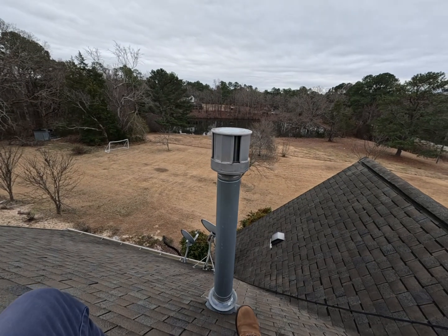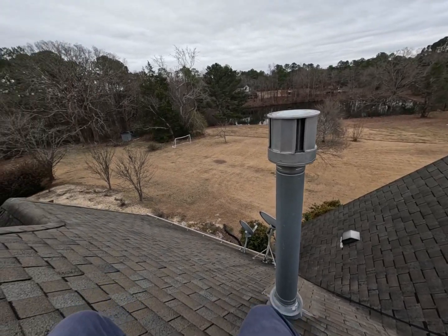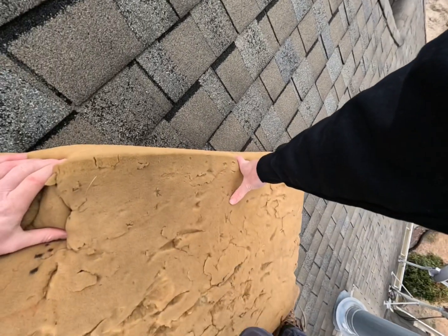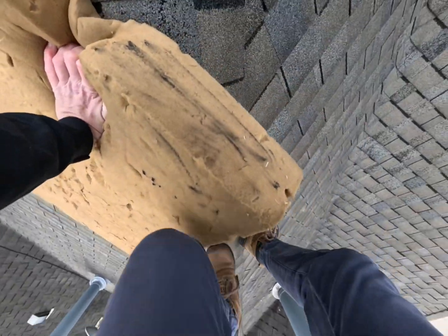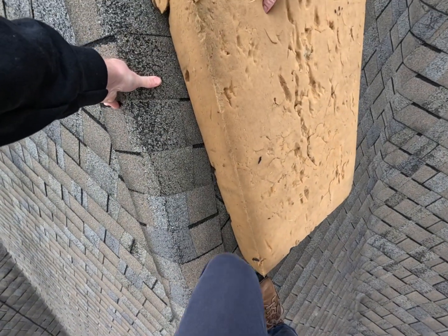So the vent cap has a little bit on it. That pond is nice. If only I were an eagle, right? Not for the faint of heart. There's another missing shingle.